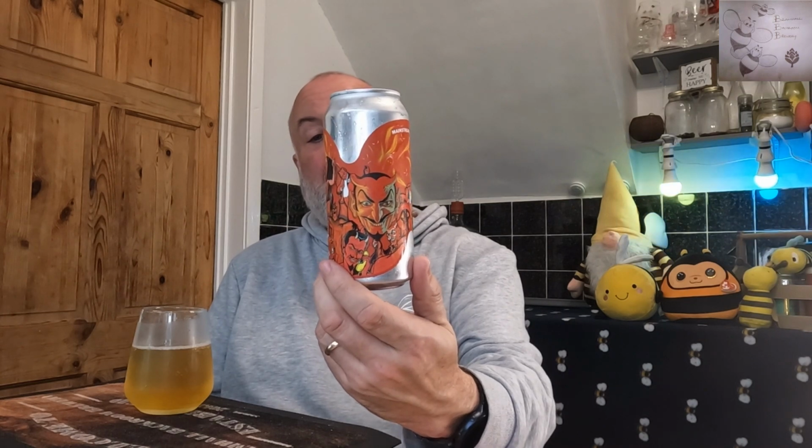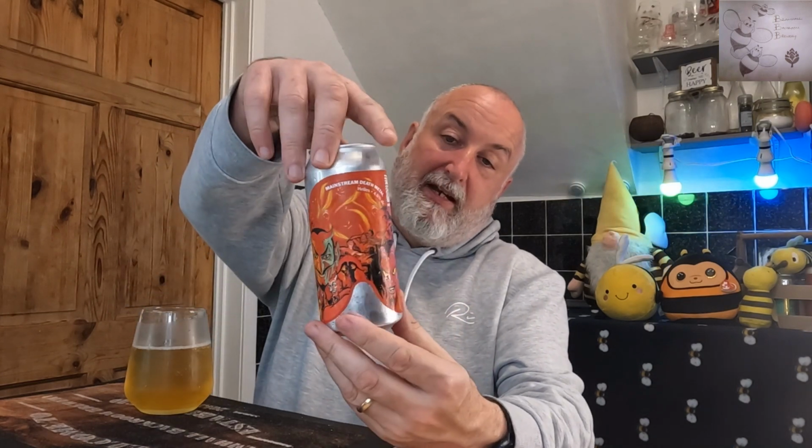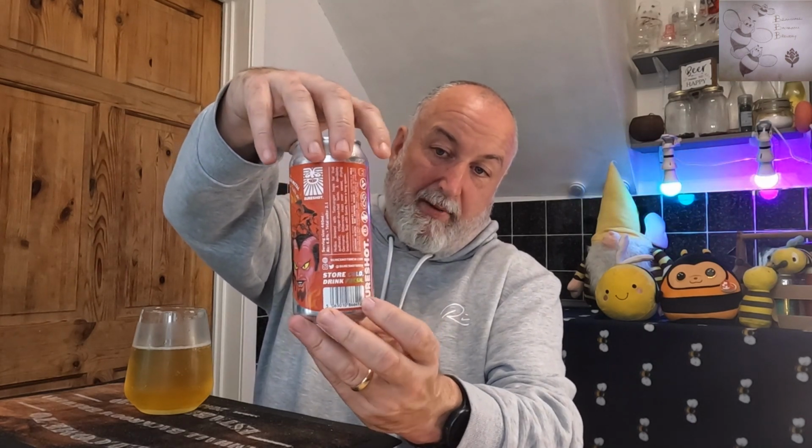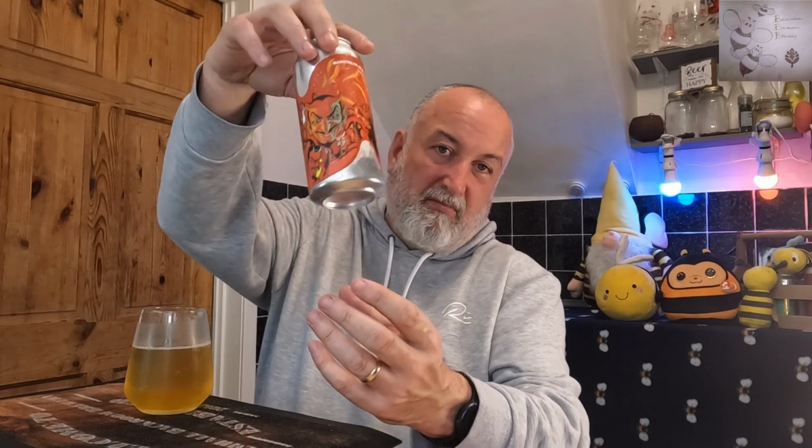4.8%, Sureshot in Manchester. If you see that and you like your Helles, I think that's a really good example of a Helles beer. Really do. So it's worth a go. Right, I'll come back and we'll get on to the next one.